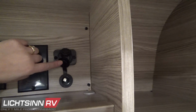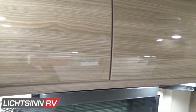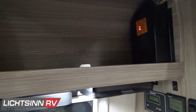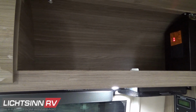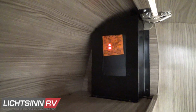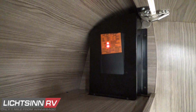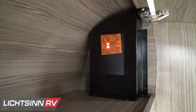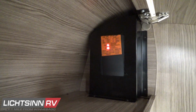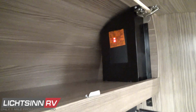HDMI inputs into the 24-inch LED high-definition television that is on an articulating mount so that you can use it inside or out towards the patio side of the van. In the upper right-hand corner, again, because this is a 48-volt energy pack and the RV industry uses 12-volt appliances, this is a DC to DC converter and charger, which will then allow you to charge that off of the 12-volt charging system with the converter and inverter provided with the 3600 watt pure sine wave inverter converter.